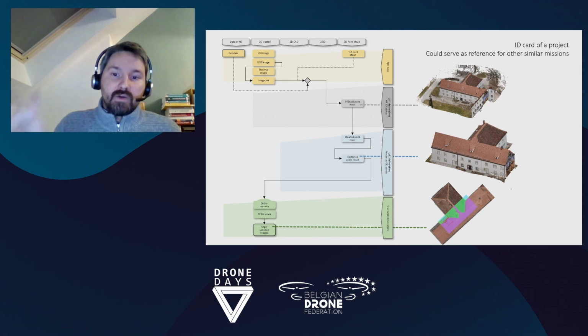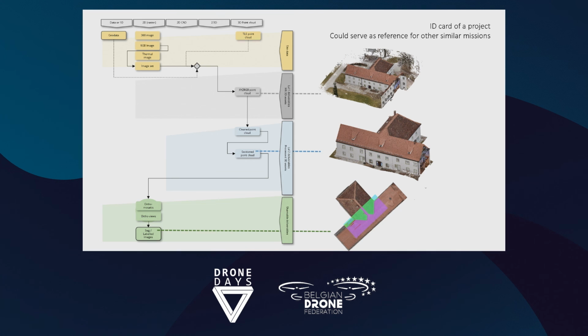There you can see the digestion of data, starting from the raw data, then cleaning the point cloud, and then producing these views of the roof. And in that example, the final goal was to evaluate the state, the condition of the roof.